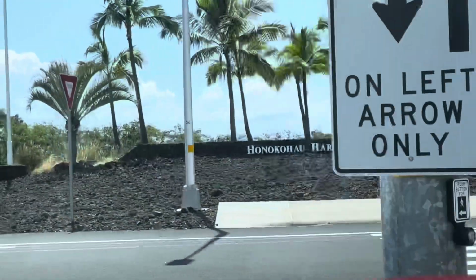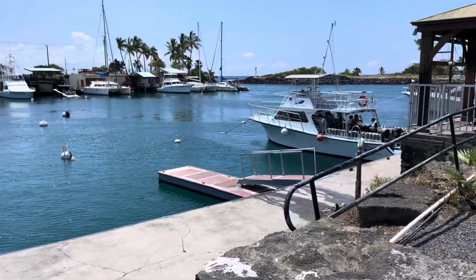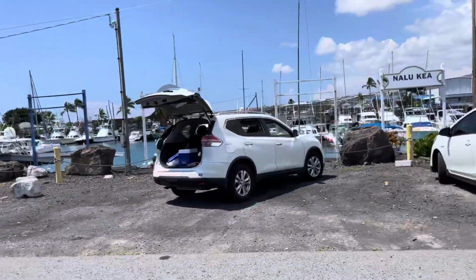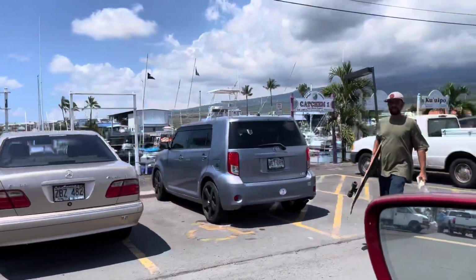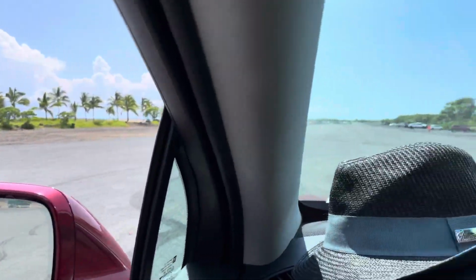Oh, good. All right, next stop is Pu'uhonua Harbor. All right, they're going for a scuba diving. Very nice. That harbor looks clean. And all those fancy boats. Very nice. If I have money, yes. Very nice. Yep. We'll keep exploring the island.